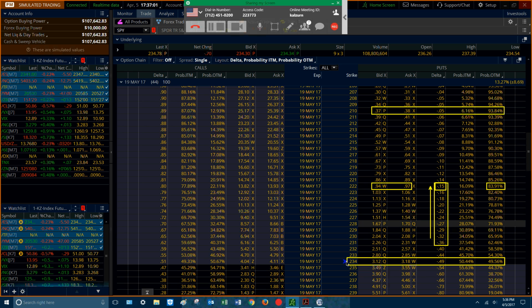With stocks, purchase is real simple. It's the first one at the money. 234.78, so we cannot sell this one. It's above. This is the first one we could sell. This is where we would sell if it was a stock purchase.